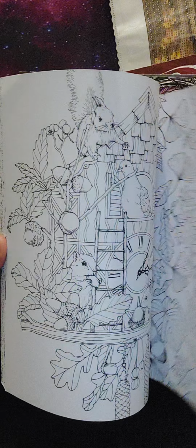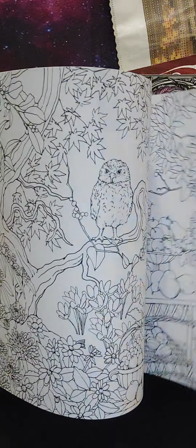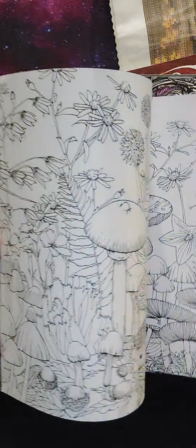But there they go. Kanoko. She's from Japan, and she's a brilliant artist. I don't think I did anything really in this one. Let me see. But the book is full of really naturey scenes, animal scenes, if you like that. And she's really a good artist, and it's some of her best work.